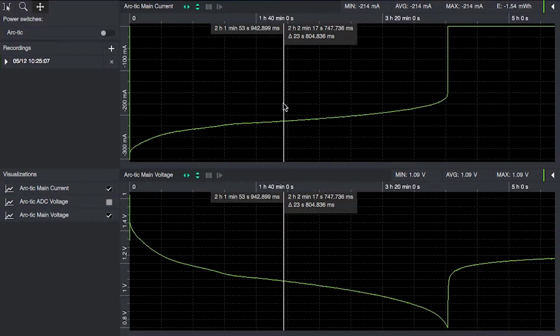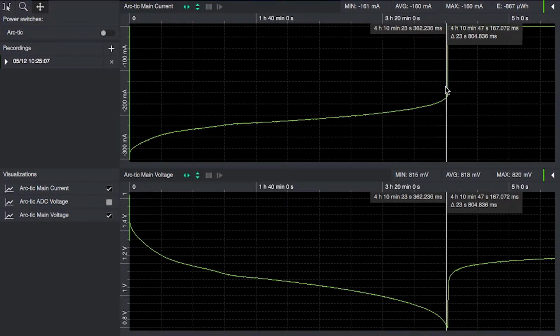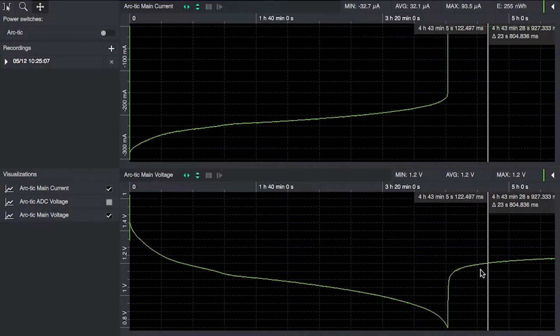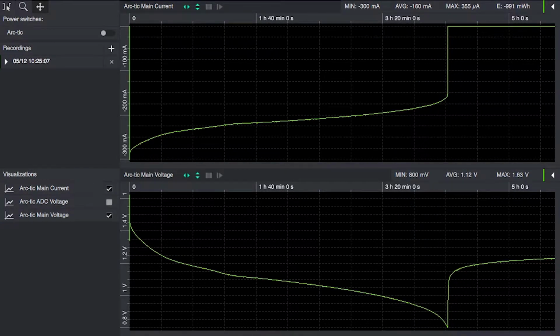Discharging the brand name battery the same way, we instead get 4 hours and 10 minutes of runtime, and we extracted close to a watt hour of energy, 991 milliwatt hours. We also see the same recovery effect that the no-name battery exhibited when we turn the load off. We let the battery rest for a few hours, and we're going to run this test again and see if we have any residual energy left.